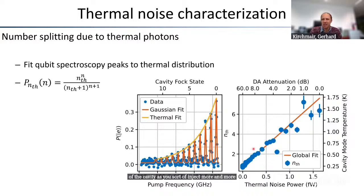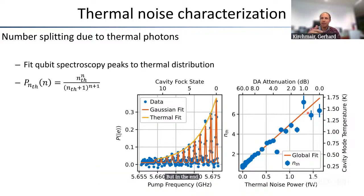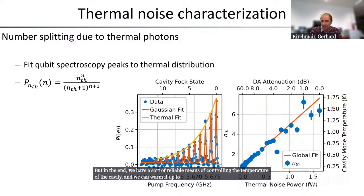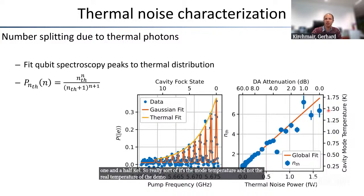And we see this follows a more or less linear trend, where for very high noise powers it gets trickier and trickier to measure, because we have to measure out to higher and higher photon numbers, but each peak becomes smaller and smaller. But in the end, we have a reliable means of controlling the temperature of the cavity, and we can warm it up to effectively 1.5 Kelvin. So really it's the mode temperature and not the real temperature of the device. The real device temperature, the bulk aluminum, still stays at a few 10 millikelvin. It's just that the mode was effectively heated up to this.